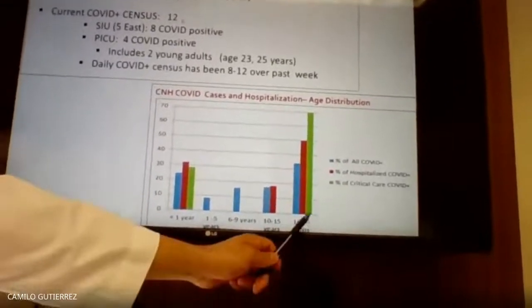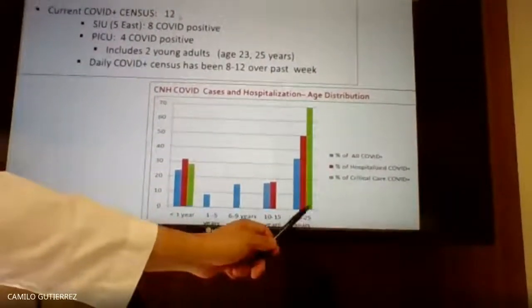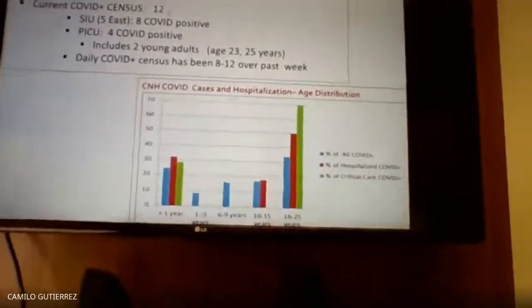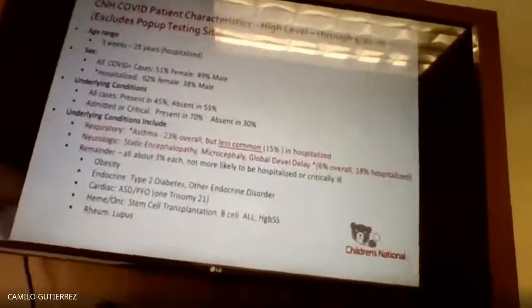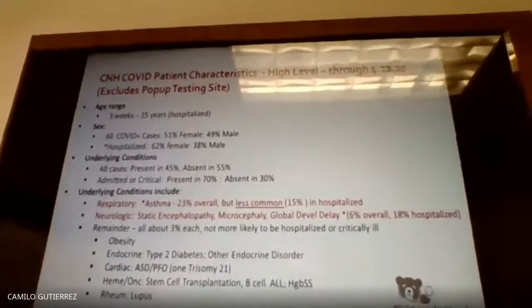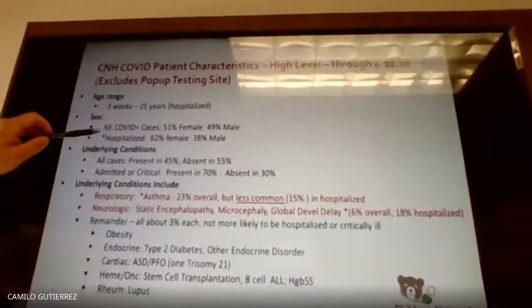As you see, the green ones are the ICU, critical care. So more adults or older kids have been admitted from critical care, and also the less than 1 year of age. Let me go to the next slide. Okay, and also to address the specific other things that we've seen. Like I said, 3 weeks to 25 years that are admitted.